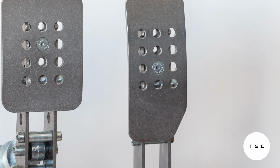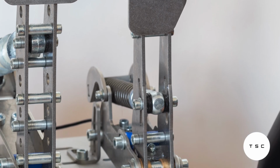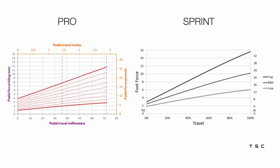The throttle pedal is probably the one that's seen the least amount of change. In terms of how it feels, I would describe it as very similar, but you can set it up to be stiffer on the Sprints than on the Pros. Was there any special idea behind that? Well, not really. The packaging is super important, and I wanted it to be as small as possible. But it's easy to make something small; it's not as easy to make something small but still very strong, with a lot of resistance.